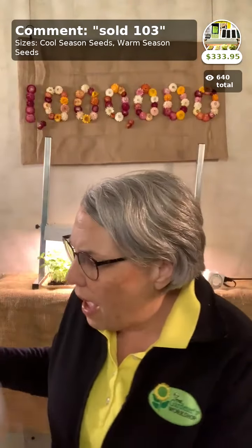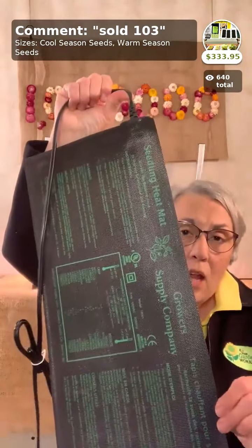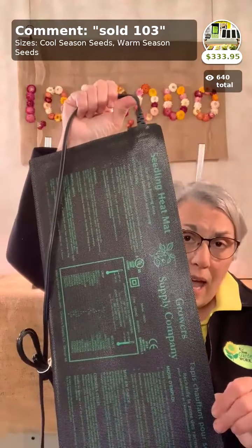It also includes, y'all, the row cover. This is 6.5 feet wide by 50 feet long. Complete kit means complete kit, y'all. It has all of that. And then it also includes the Seedling Heat Mat, which has the built-in thermostat. And we're not done yet, friends.